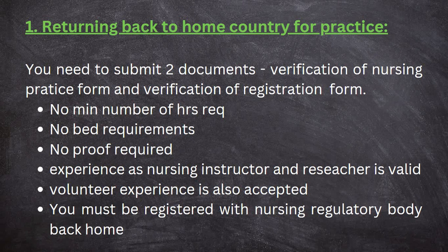For this proof, there is no minimum number of hours required for you to show that you have practiced. There are no specific requirements for how many beds the hospital should have, and there is no proof required of whether you have gone back to your home country. Some of my colleagues told me that you have to show your air tickets, your boarding pass and everything as proof, so that the CNO accepts that you have been back to your home country. But I just cross-checked with the CNO customer care and they said that there is no such requirement.